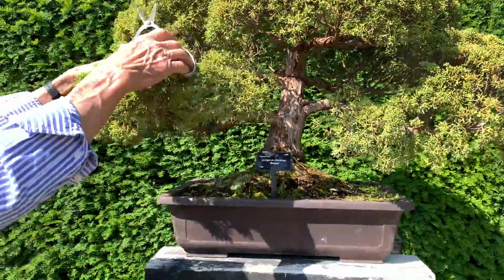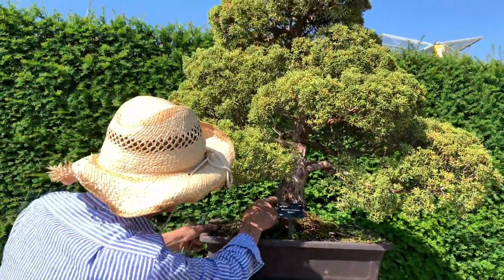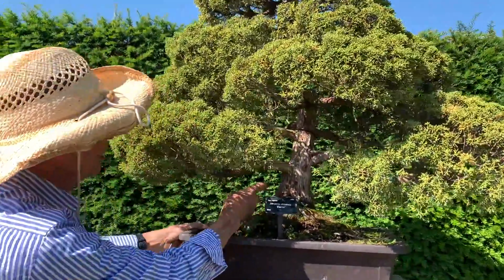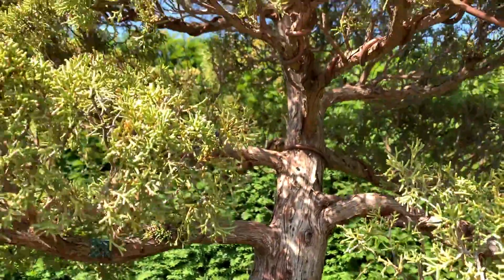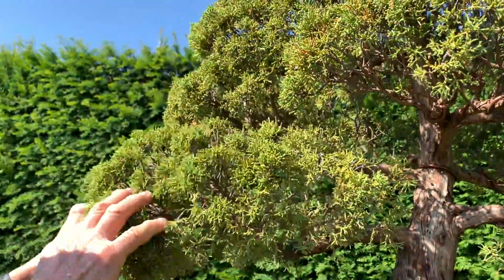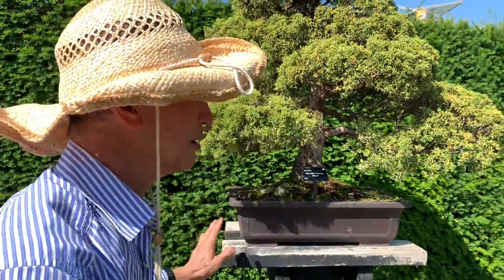But this tree has become largely overgrown. When you think that it was only finger thick back in 1984, look at it now. It's grown over the years. I'm still very fond of this tree. I don't like to change the character of this tree. This is how it's evolved. I think to change the character would somehow be wrong.